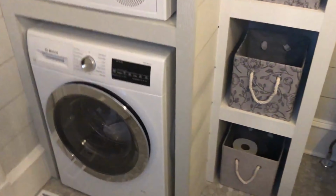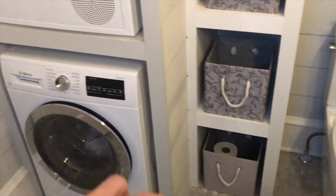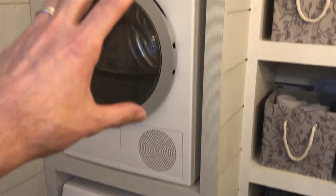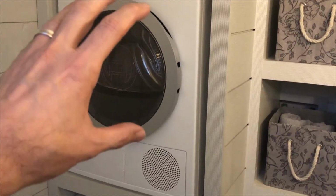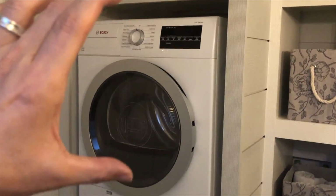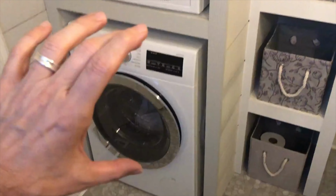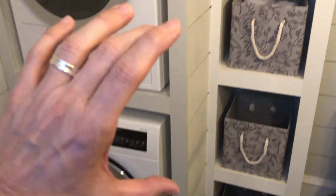And here now, because this is our guest bathroom down here, has the washer and the dryer in here as well. And as you can see, they're actually on top of each other, but not really stacked. They're in their own compartments. So the dryer has its own space and the washer, and that's a concept my partner has seen and we wanted to have in here.